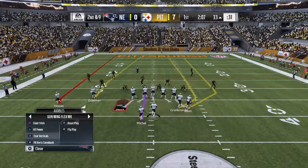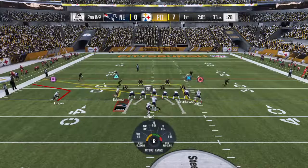What do we love to say? Get those backs into space, right? And they were able to do that there. Nice pickup on first down.